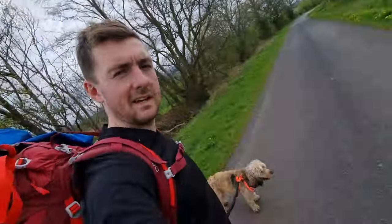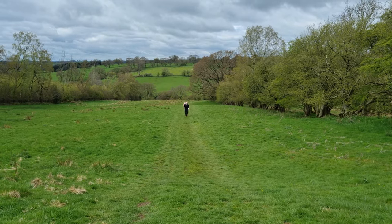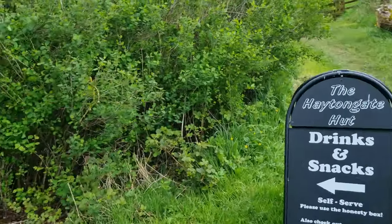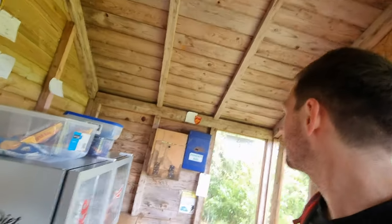Warm mode activated. Our first big hill. The Hayton Gate Hut. Oh wow. Another great honesty box here called the Hayton Gate Hut.